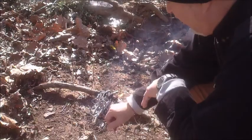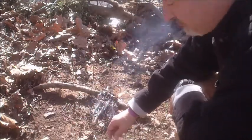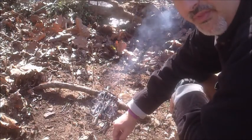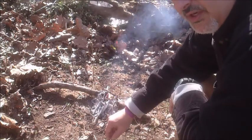So a very small fire like this, if it was completely enclosed inside of a blanket, might actually be something that could keep you alive. You don't need a lot of fire, you just keep feeding it twigs.